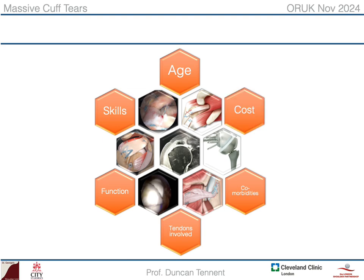What we know is that what we do is dependent on all of these factors. So there are age and patient-related factors like comorbidities, the number of tendons involved, the function of the patient, what do they want? Also, we have to bear in mind what our individual surgical skills and experience are. Some of these operations are difficult. They need experience, they need practice.